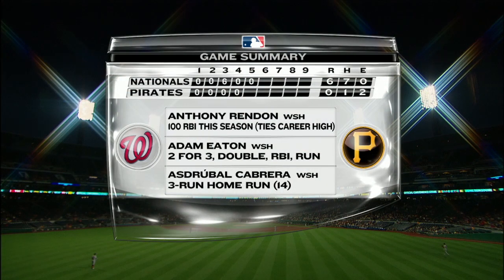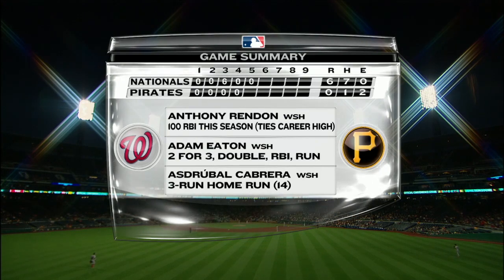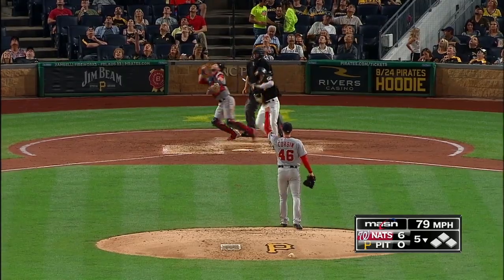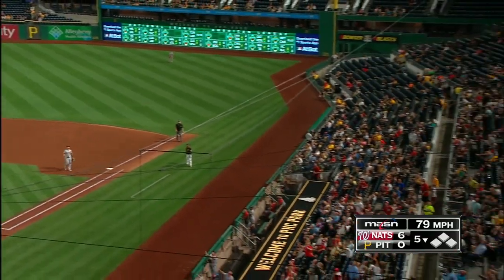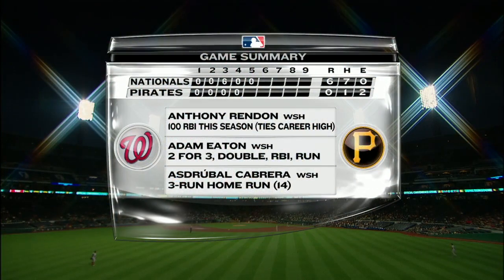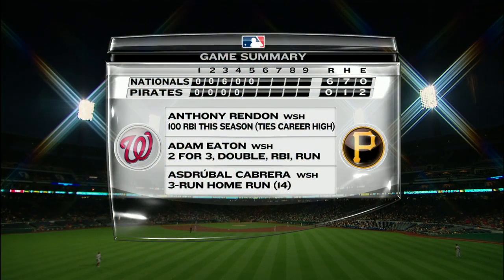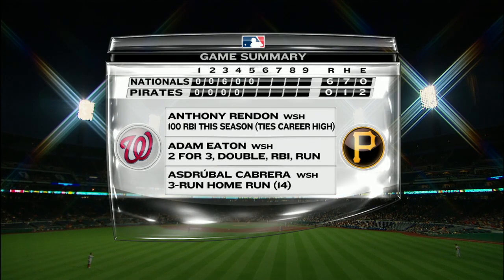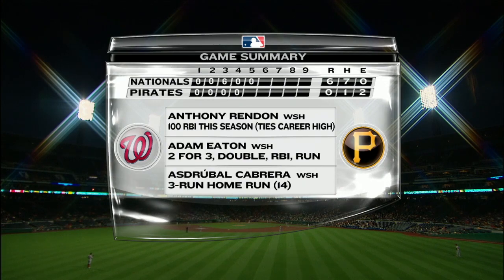Got a lot of action going in this one. 6-0 Nats halfway through. Corbin back to work. Rendon 100. Adam Eaton another busy night with the bat and on the bases. And now Patrick Corbin, 4 shutout innings on 1 hit, facing Pablo Reyes here. We'll have another glance at our game summary. And Asdrubal has come back tonight. 5 RBIs Monday, 3 more tonight.